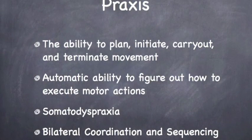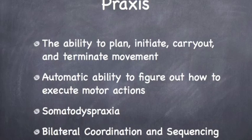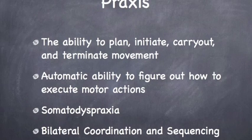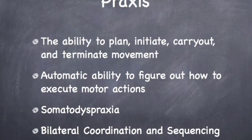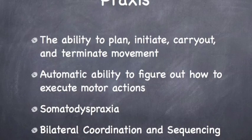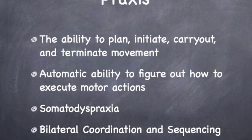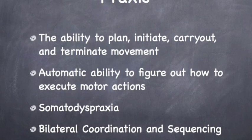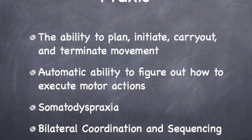The next level up from all of that sensory modulation is praxis. Praxis is actually motor planning. It's in that house part. Sometimes with our kids, after you work through their modulation difficulties, you'll see they have some praxis issues, and some kids don't have modulation difficulties, they just have praxis difficulties.